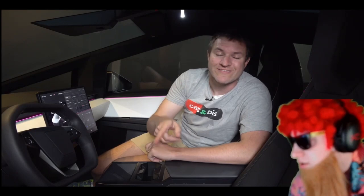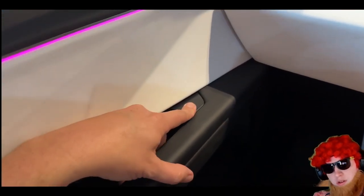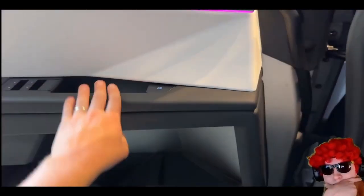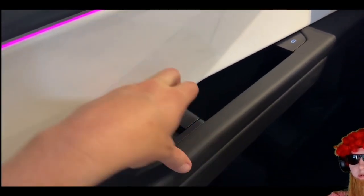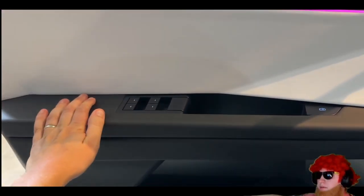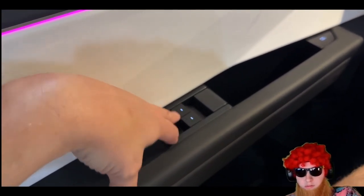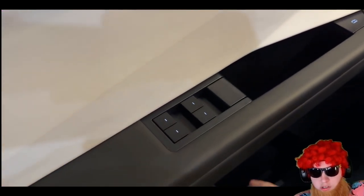On the door panel, you can see this button here. You press it to electronically open the door. It kind of pops it open, and then you open it the rest of the way. This latch is a manual backup in case the electronic door popper fails. And then you also have your window switches here. The owner of this truck told me that the switches are mounted pretty far back, and they're in an uncomfortable place to reach, which is a little annoying.